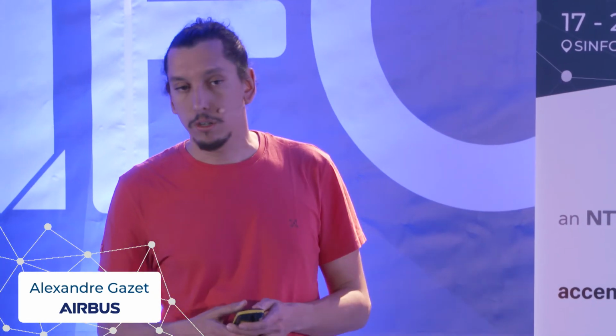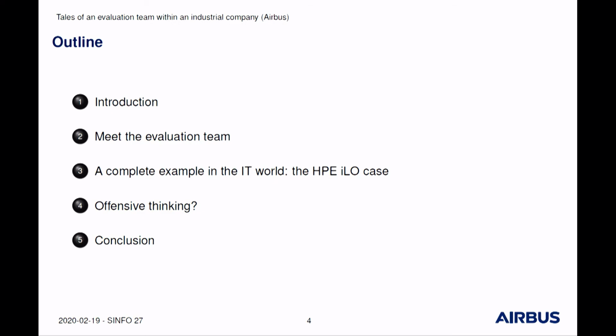My daily activities usually involve lots of reverse engineering, red teaming, firmware analysis, platform security, and this kind of stuff, mostly on the offensive side. So, this is what we will try to share all together: the experience in the evaluation team and some real use cases of evaluations that we have performed.